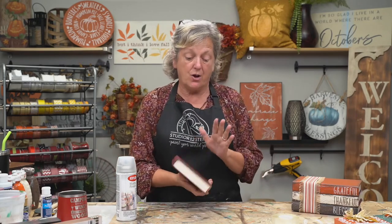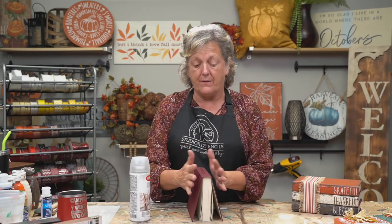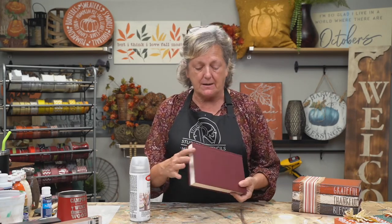I don't know what this is going to do, and I don't even want to take a chance. So I'm going to go outside on a piece of cardboard or something like that, and definitely well ventilated. Read your directions for safety. I'm just going to mist this all over the book jacket side with the Krylon 1311. I'm going to let it dry for about five minutes or until it doesn't smell anymore, and then I'm going to bring it in and proceed.